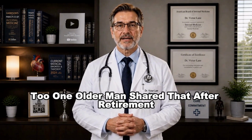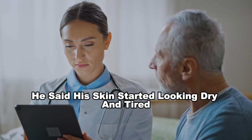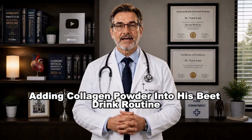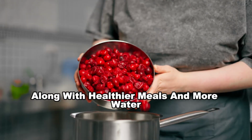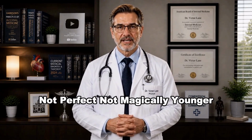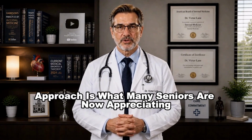One older man shared that after retirement, he stopped paying attention to his health for years. He said his skin started looking dry and tired, especially around the cheeks and forehead. Then one day his daughter suggested adding collagen powder into his beet drink routine. He started drinking it regularly along with healthier meals and more water. He later said he simply felt fresher and more confident in his appearance over time. Not perfect, not magically younger, just healthier and more cared for. That realistic approach is what many seniors are now appreciating.